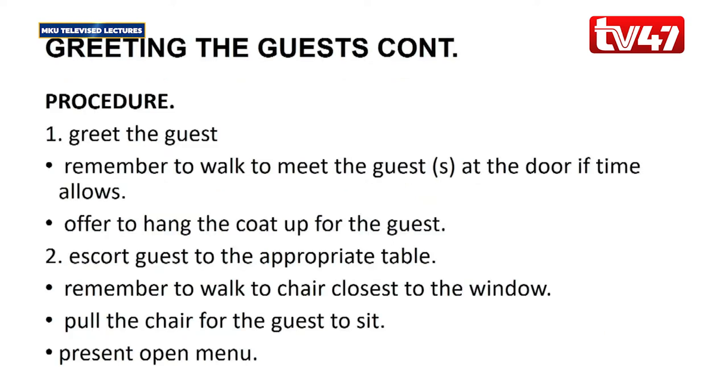Let's start with the procedure, because we have seen the critical points. Now we want to look at the procedure. There is greeting the guest. That is number one. And here we're saying, remember to walk to meet the guests at the entrance if time allows. Offer to hang the coat or any other belonging the guest might be having, especially during the cold period.